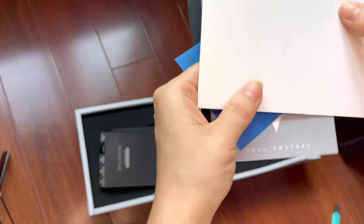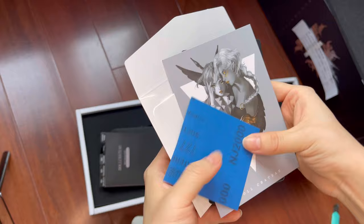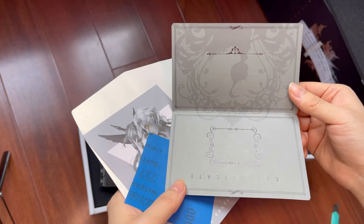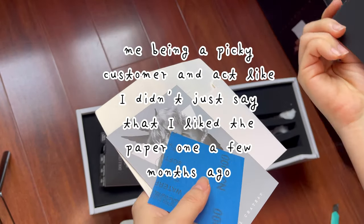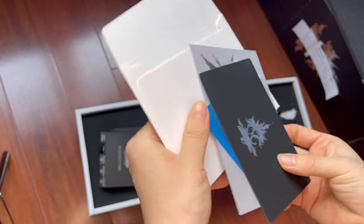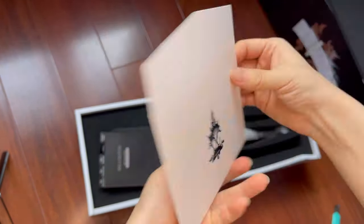Probably. And oh, so they've changed again. No metal card. This time, this is the certificate of authenticity. Wow. To be honest, I like the metal card better than this one. This one is aesthetic though. Oh, here's the logo. Pretty, but I wish there would still be the metal card. Wouldn't ask for too much, but okay.